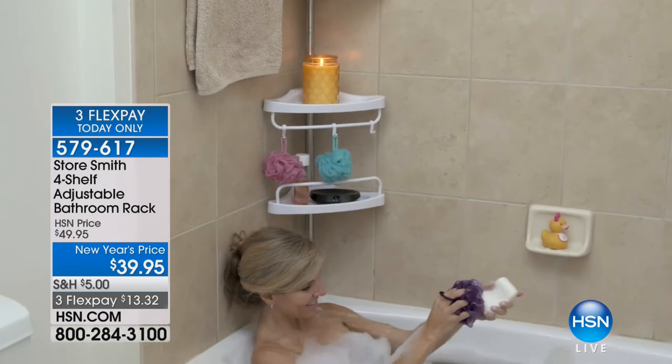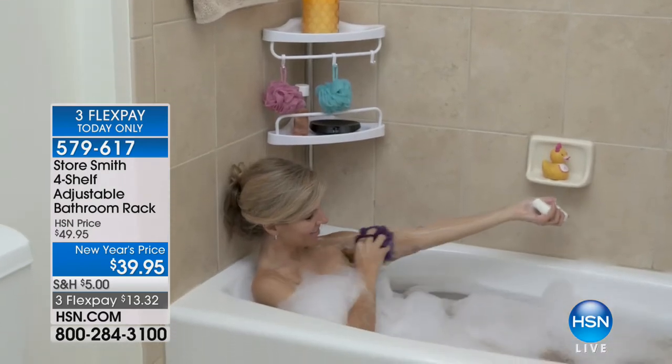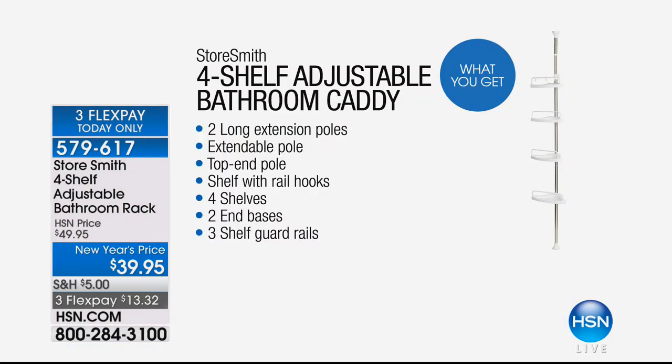Easy installation, you just adjust it to the length that you need. Here's what you get. You get two long extension poles, you get the extendable pole, you get the top-end pole, the shelf with the rail hooks. There are four very spacious, very wide, roomy shelves. You get two end bases so that you don't scuff up any surface, and then you get three shelf rails to go along with it.